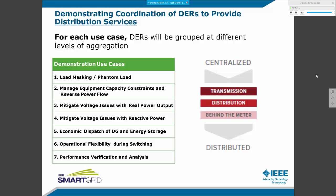And then operational flexibility, as we get more complex, is looking at if there are switching or abnormal states on these feeders, can we re-optimize and redispatch? And in the long term, the promise there is, can we restore more customers faster due to the presence of DERs? So we'll be exploring that use case.